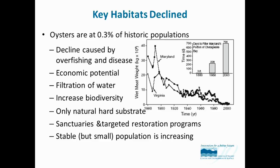The cause of that, one, was that when trains came on board, you could get a train from Baltimore to New York in one day. Oysters spoil quite easily, so you need to eat them right after you kill them if you eat them raw, or you need to cook them right away after you kill them. And so you were able to take a train in the late 1880s from Baltimore to New York, ice up your oysters, and bring them to the big market. Same with Philadelphia. So immediately there was a large crash in the oyster population.